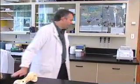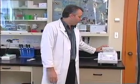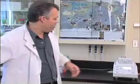Now, the heart of a lot of the DNA work we do now is this particular machine that we have over here. It's called a DNA thermal cycler. What it does is replicate DNA for us. So we can start off with a piece of DNA, and the DNA can either be from a blood sample or from a hair sample, or perhaps the DNA can come from a bone that could be several thousand years old. And this machine will, in a couple of hours, replicate millions of copies of that particular gene that you want to amplify.